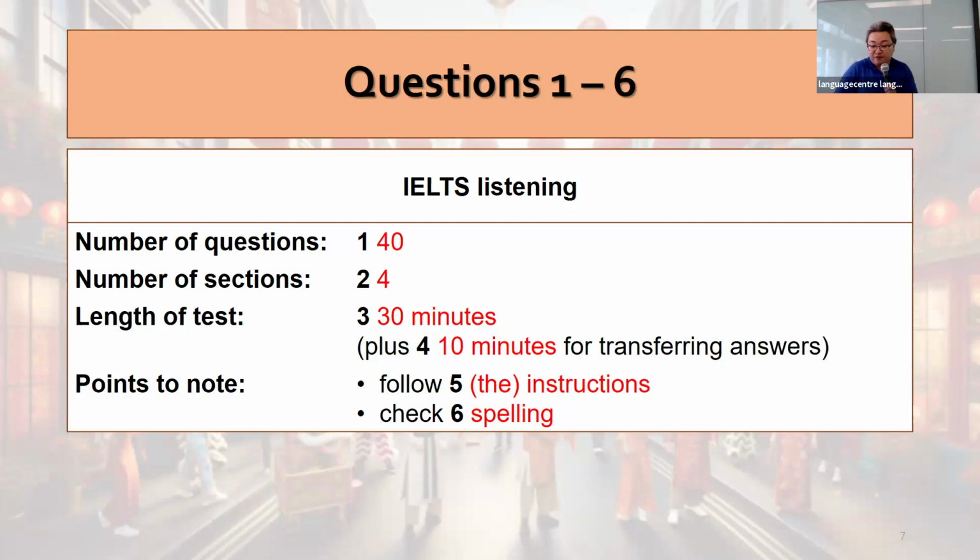It's important that you follow the instructions. Some instructions are quite specific to the IELTS test. For example, you don't have to write a lot in the IELTS test because each answer will be at most 3 words. So at the beginning of this activity, I told you not to write more than 3 words for each of your answers, right?